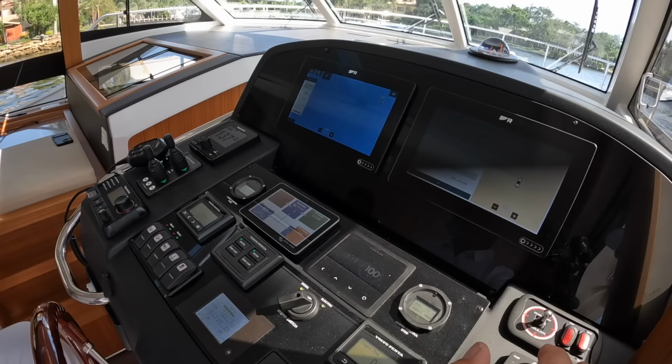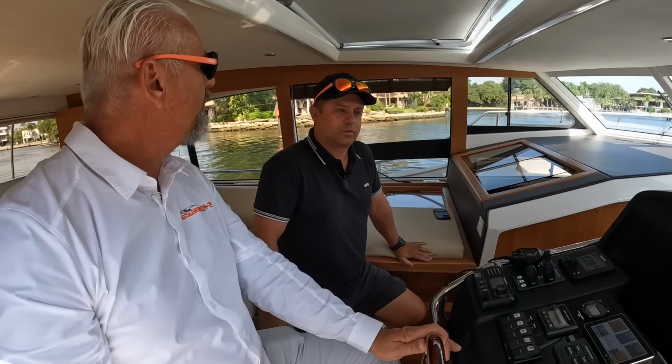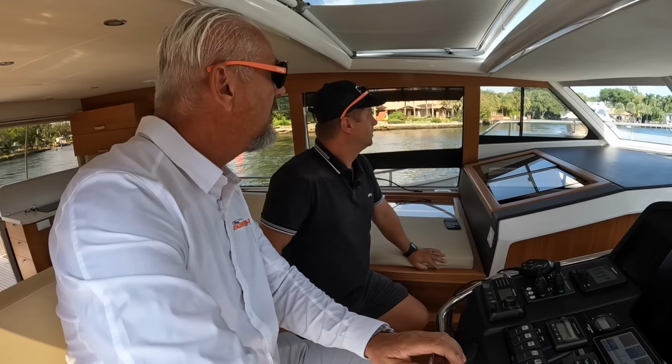That is one of the biggest advantages on the hybrid boats. You eliminate the need for a generator. So no more listening, no more smelling, no more feeling vibration, and no more servicing a generator. So that is one of the biggest beauties.